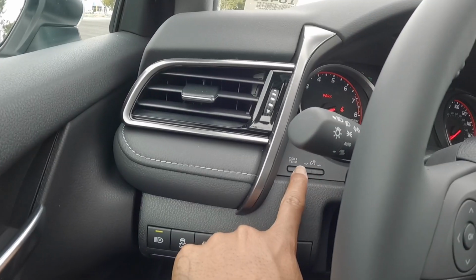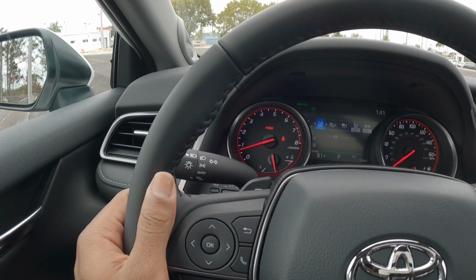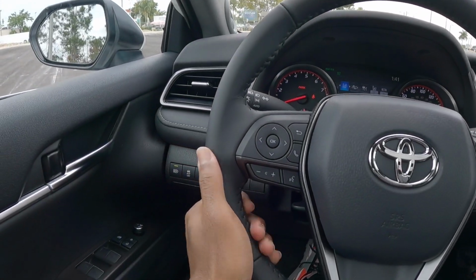Over here's your reset trip computer system. Air vent, of course. Over here's the headlight and turn signal stalk. There's even paddle shifters. This does have an 8-speed auto. Above, there is this bright heads-up display. The steering wheel does feel really nice. Nice thick rim here with nice stitching.